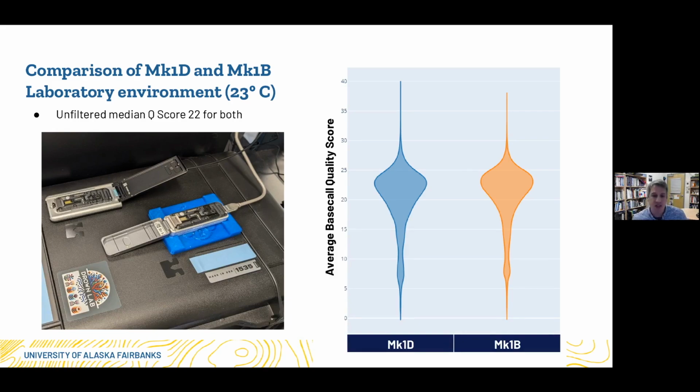You may have noticed that when we were loading the library, there was a Mk1D as well sitting on the bench. So for this set of standard laboratory environment testing, when we created the library, we split it across two different flow cells, and we loaded the Mk1D and the Mk1B simultaneously. So we had these two sequencing runs going on right next to each other.